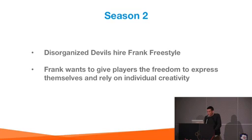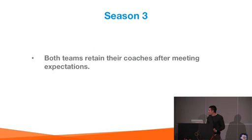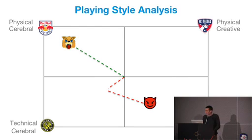However, the Disorganized Devils decide to have a change of heart a little bit, and they hire Frank Freestyle. And Frank wants to give the players a bit more freedom. He wants them to express themselves. Maybe they start looking a little bit more like the LA Galaxy team that we just talked about. So over the course of this season, the Devils change their direction a little bit while the Wildcats carry on moving towards their goal. Season 3, I'm sure you get the idea. No coaching changes, so both teams move again towards the goal.